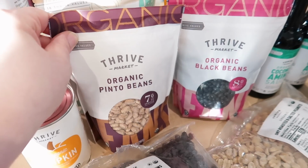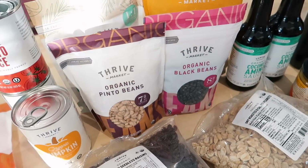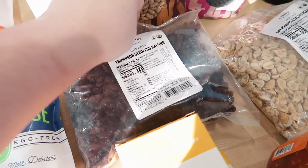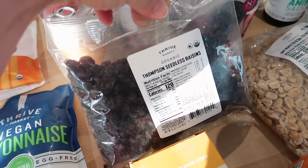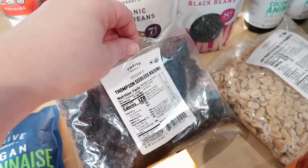I also got some pinto beans and some black beans. These are both dried beans, so I will cook these up in the Instant Pot. I did grab some raisins. It's been a while since I bought raisins, and I do have an oatmeal cookie recipe that I want to try, so I thought I would grab those.